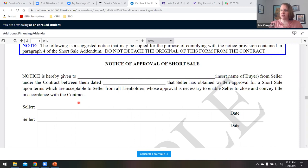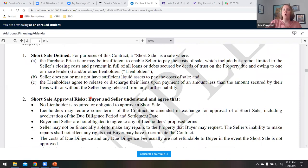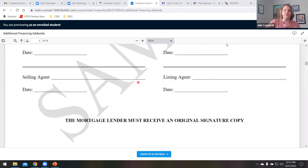So the lien holders, even after, well, they're not getting paid yet. They're just reviewing the contract to see what they're going to get. They're releasing the lien at a loss, and they have to agree to do that. They have to agree to release the lien with less than what they're owed. And that's why they can't make a decision until they have a contract in their hand.